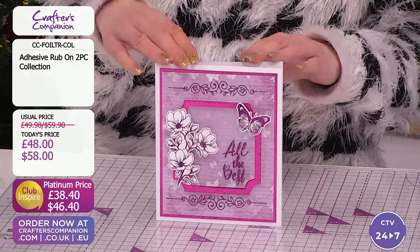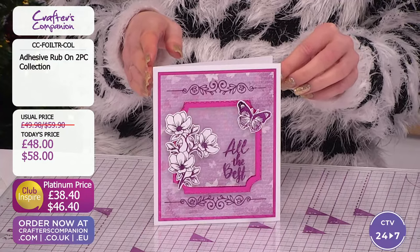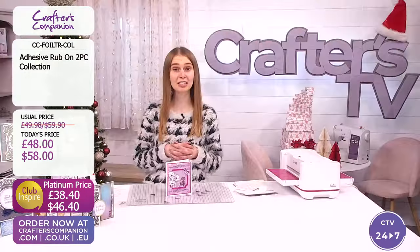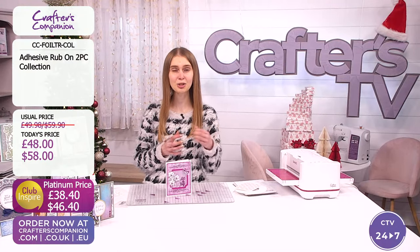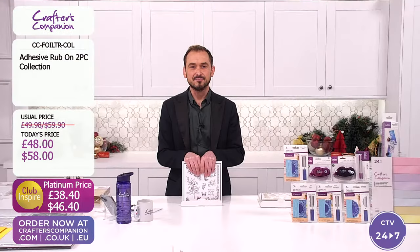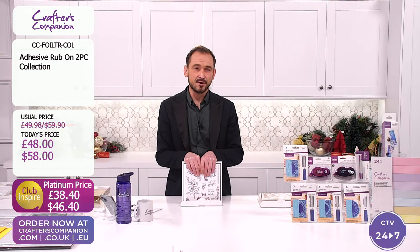But just to show you how quick and easy it is to get crafting with those foil transfers, they are definitely, for me, one of those you have to have in your crafty stash. They're going to add that touch of luxury, that touch of shimmer and shine, and they're going to make your creations look absolutely gorgeous. Lily, that is absolutely stunning, really, really stunning, and seeing the way that you've created that.